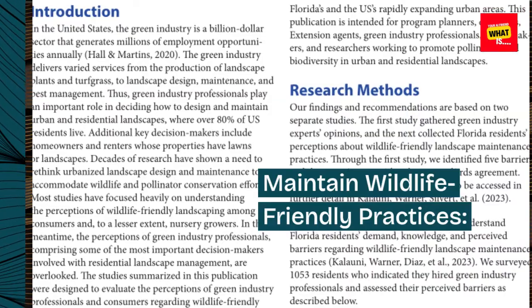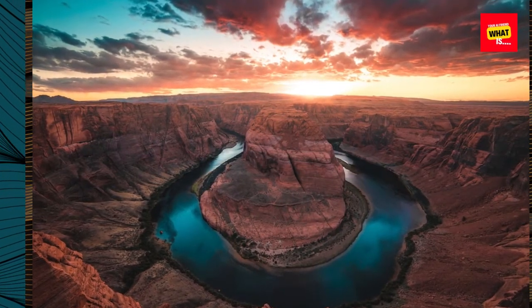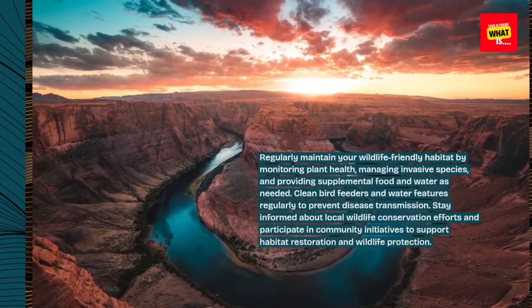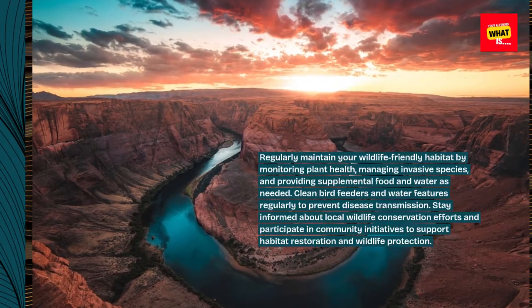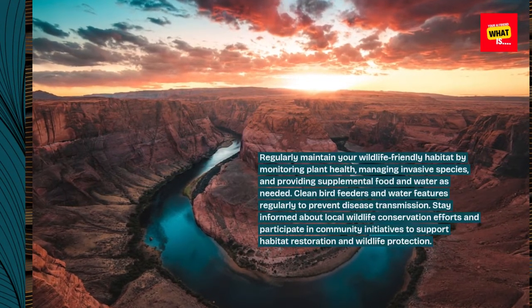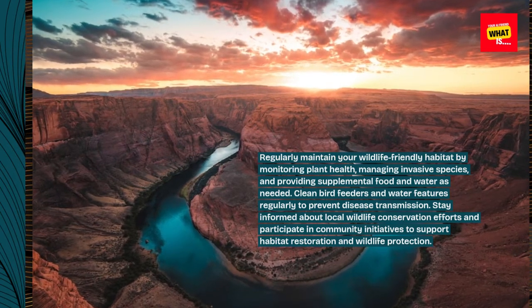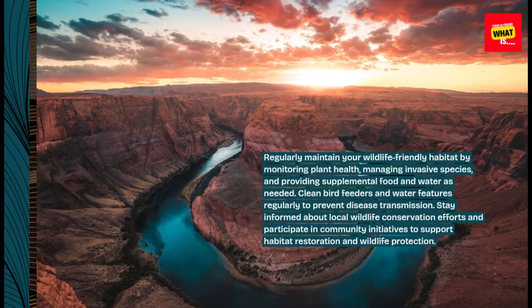Maintain wildlife-friendly practices. Regularly maintain your wildlife-friendly habitat by monitoring plant health, managing invasive species, and providing supplemental food and water as needed. Clean bird feeders and water features regularly to prevent disease transmission. Stay informed about local wildlife conservation efforts and participate in community initiatives to support habitat restoration and wildlife protection.